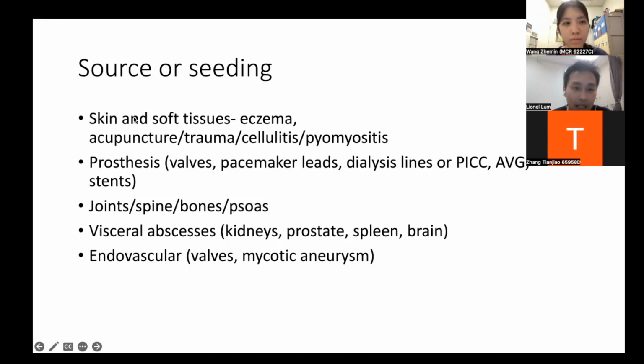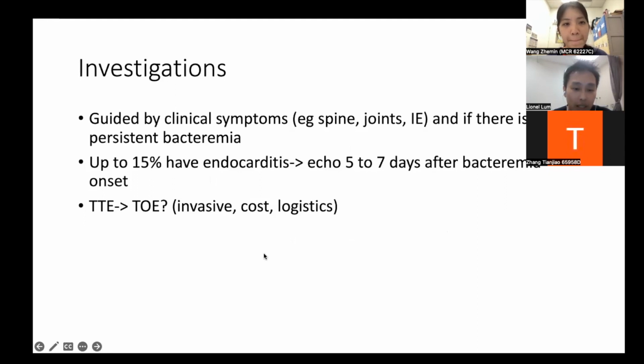The next slide would tell you a little bit about the investigations that you would do for Staph aureus. It's really largely guided by the symptoms the patient has. So, for example, if the patient complains of back pain, then obviously you want to image the spine. Or if there's joint pains, and you see a joint swelling and tenderness, then obviously you want to suspect septic arthritis. You may need to go for a joint tap, joint washout.